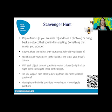And then as a group, try and come up with some questions that either you or the children might ask about that object. It could be things that they just come up with, or it could be things linked to an investigation that you could do.